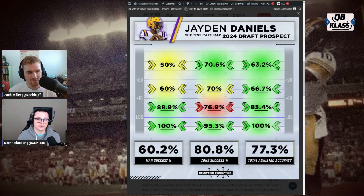The only area of concern you kind of see here on this heat map is the middle of the field. His 11 to 20 over the middle is actually fine. 70% is actually pretty good relative to the class. It's just kind of a volume versus efficiency thing where he doesn't actually throw that area that much. So there's a selection bias almost when he does throw that. It's like he knows that it's open, and so he can get there. So credit to him for actually making those throws when he does throw them. I would just like to see him actually throw them more on film.